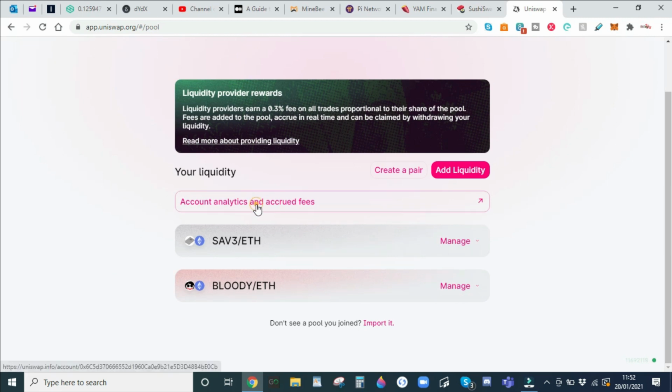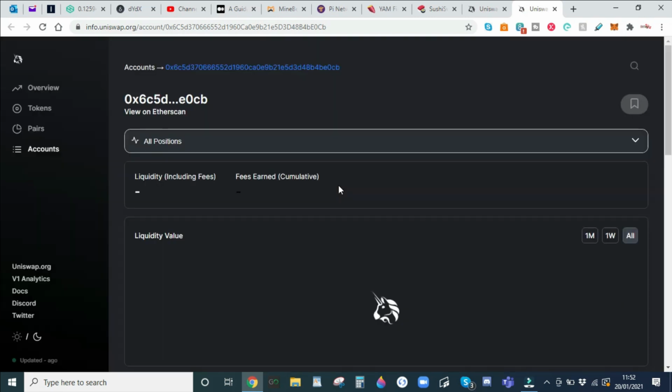So let's go to account analytics of accrued fees. Takes you to another Uniswap page, which is info.uniswap. It gives you your wallet address. And then it will tell you everything that you've earned, all of your positions on Uniswap.